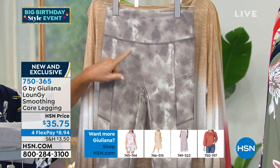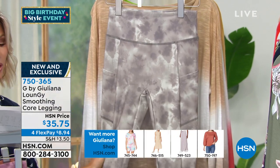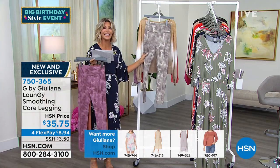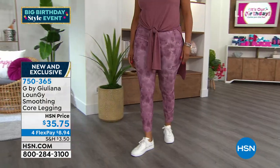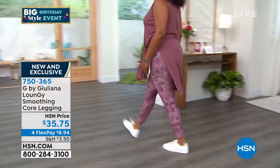Inside of this, you're going to see taupes, grays, even ivories. And this material is what they call a stretch interlock knit. But what's nice about this knit is it's also moisture wicking. Today it's on 4 credit card payments of less than $9.